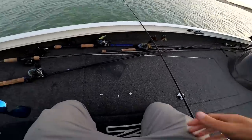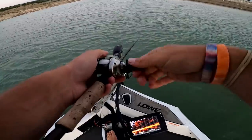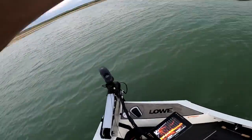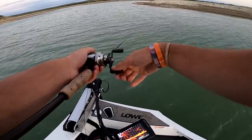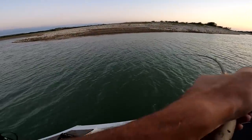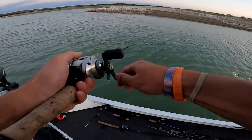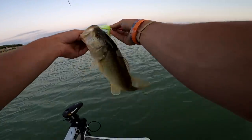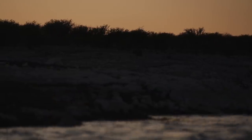Okay. Let's get some more. Unreal. I literally fished the hell out of this whole spot. Sun drops down. I've never just seen it click on like this before. That's incredible. That's a good one. That's a good one. He just hammered it. Oh, they're active. Mental. This is insane. White chatterbait doing it to them. Holy guac.